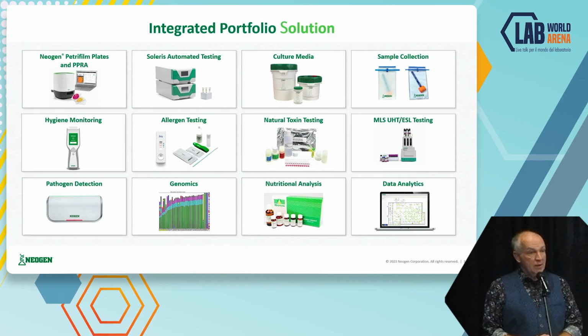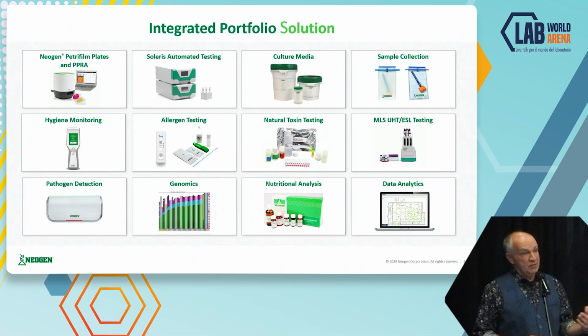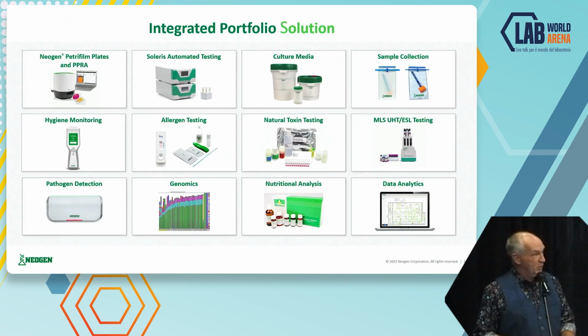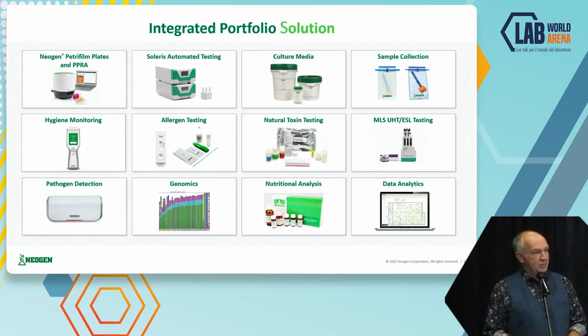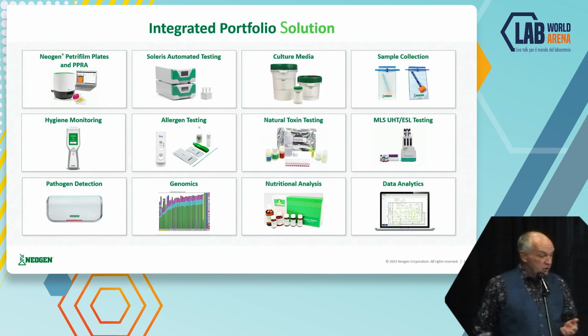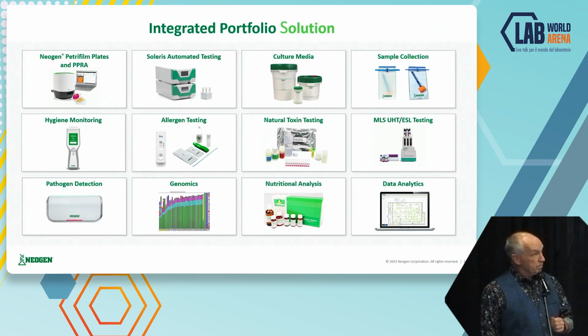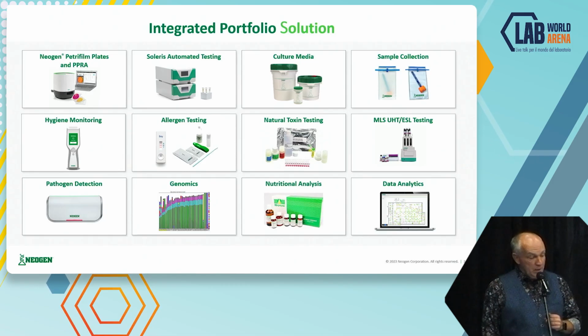We produce culture media. We are very engaged in sample collection, which some people say is a very easy product, but it's not, because here everything starts, and every mistake you make when you collect a sample will result in a bad test result, maybe a good one, but a wrong one. So people are happy to not find any bacteria, but they may have died on the way to the laboratory. Hygiene monitoring is a way to assess cleanliness in a site. Allergen testing, a very important thing for EMP. Natural toxin testing. UHT, ESL testing for commercial sterility is very important for dairy companies, beverage companies.